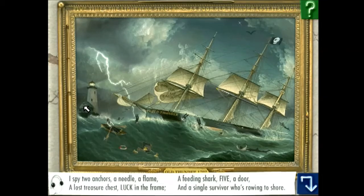One anchor. Two anchors. A needle. A flame. A feeding shark. Five. A door. A lost treasure chest. Luck in the frame. A single survivor who's rowing to shore.